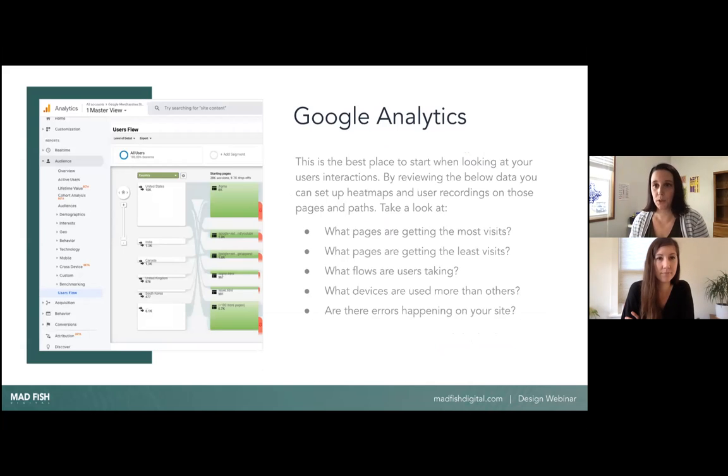So a little bit more on how we use these tools. With Google Analytics, I'll first come in there and look at what pages users are visiting. What pages are they not visiting? I really love the user flow to find out if people are coming to the homepage and then where they are going from there. Are they going to your services, your about page? What are they really interested in? And then where are they dropping off?